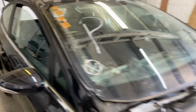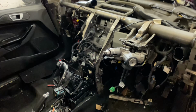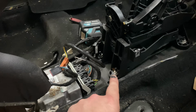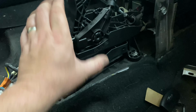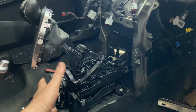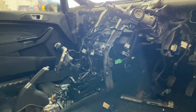Where we left off before, the actual dash wasn't quite out, was it? I couldn't get it out, I was struggling, and it was because of that gear lever mechanism part down there. So what I did was undo the 4 bolts. There's literally only 4 bolts holding it down: one there, one there, one there, and one on the other side. And this just flops over. I think I put the gear shifter down, and then I put it over. That gave me enough room to slide the actual dash out.